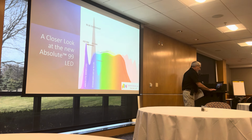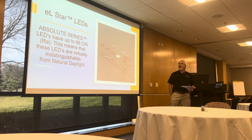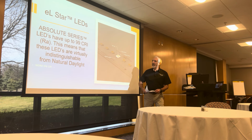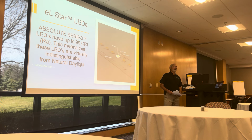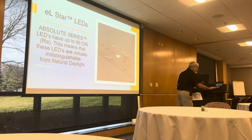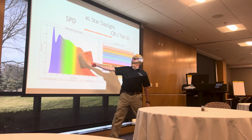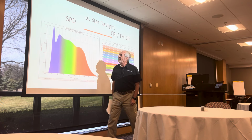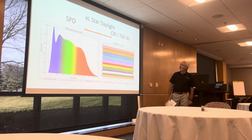And just to look a little bit closer at these, the Absolute series LEDs have a 99 color rendering index. That means these LEDs are virtually indistinguishable from natural daylight. Oh yeah. This is your spectral data output. Again, that cyan gap has been greatly reduced. The blue overshoot has been shifted out to the near UV sector.